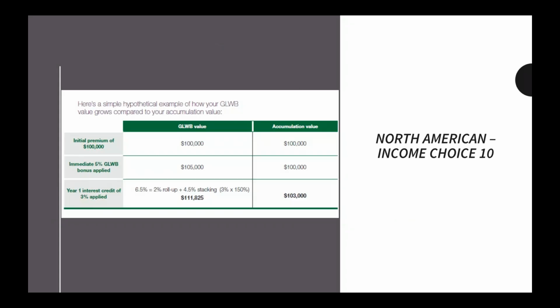I really like this slide as well when we're talking to clients. So many clients are misguided or very confused when it comes to an accumulation value versus an income value. With this example, we put 100,000 in. As you know, we get this 5% bonus on the benefit base, but again, it shows the client that the cash money did not get that 5%.